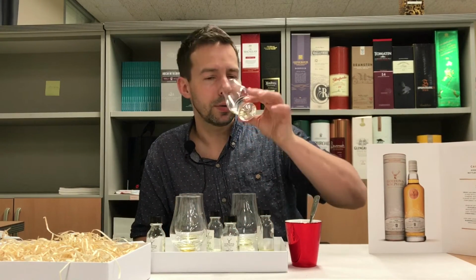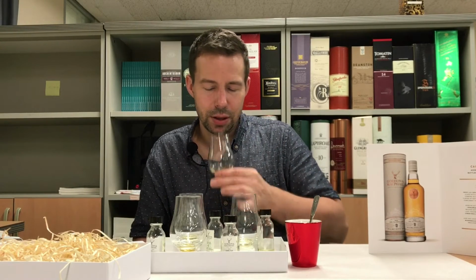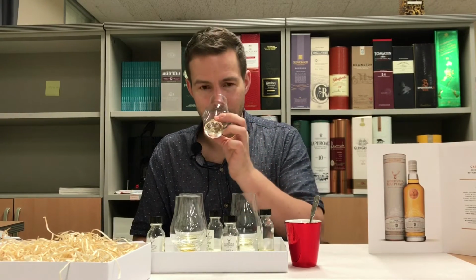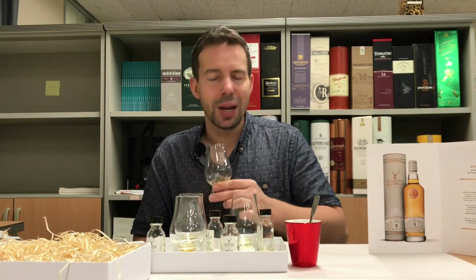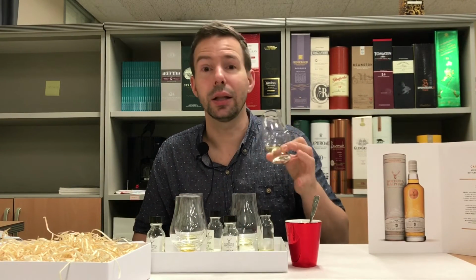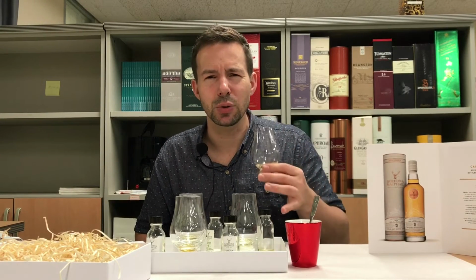All right, with water. The peat is dampened and the fruit is heightened with water on the nose. A little bit more lemon, but now more like the lemon juice with, let's say, some sugar added, like lemonade. Sweet vanilla lemonade. Yeah, that's what I'm smelling here.